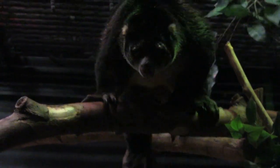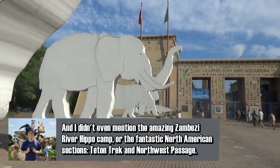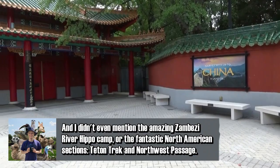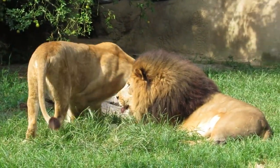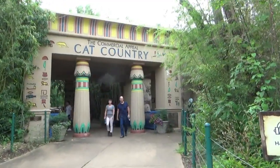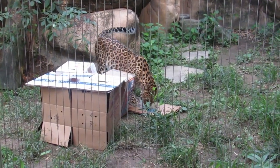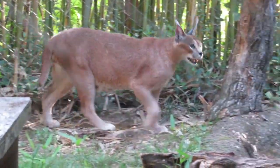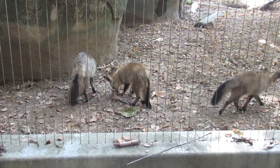And of course, there's the amazing theming throughout the zoo, from the Egyptian-themed entrance to the glazed roof tiles of the Chinese courtyard. Today's episode is for all the cat lovers out there, as we'll be walking through cat country, where we'll come across 9 kinds of felines from 4 continents of both the large and small variety. But fair warning, not everything exhibited in cat country is a cat.